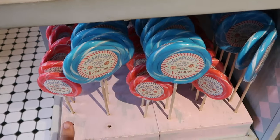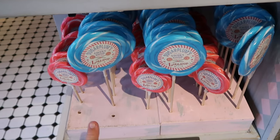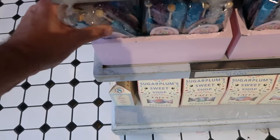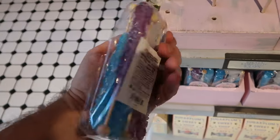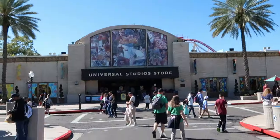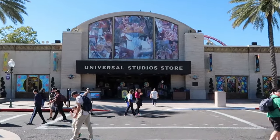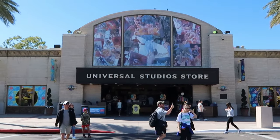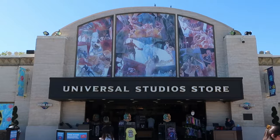And then underneath there, they do have two different size lollipops. The smaller one is $3.95. The larger one is $4.95. And here are some little candy lollipops that they do have in this bottom section. Yeah, you get a bunch of them, the crystallized candies. And last but not least, let's head on over to the main Universal Studios store. As soon as you enter the park, this is a great place to get some of your last minute merchandise literally from every section here at Universal Studios.